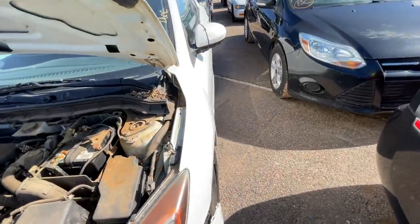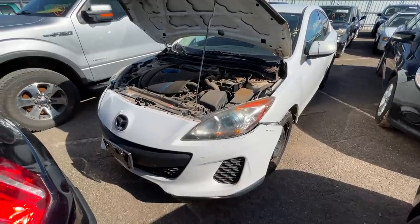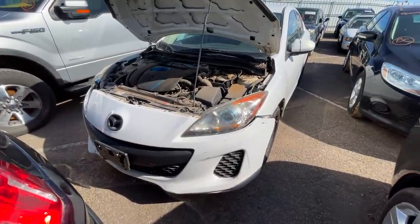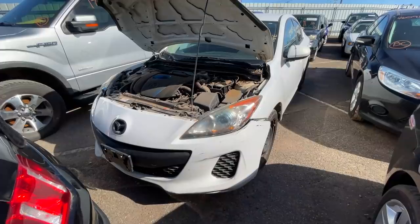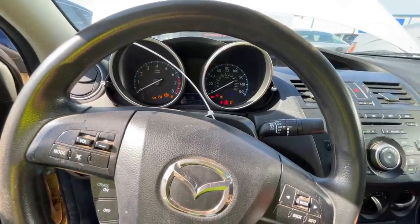All right, let's go ahead and put a jump on it. If this thing goes for next to nothing, I'd be interested in it. But honestly, it's not going to. Prices are too high right now. But for the right price, I would be interested in this car. All right, let's see what she does.